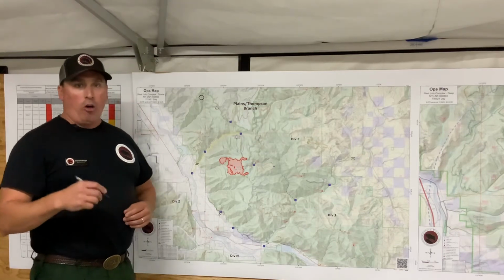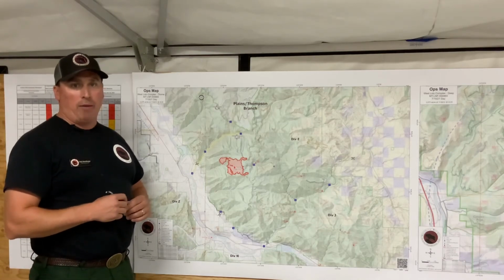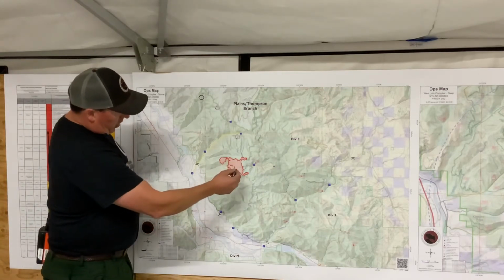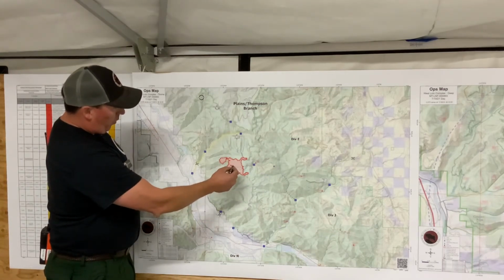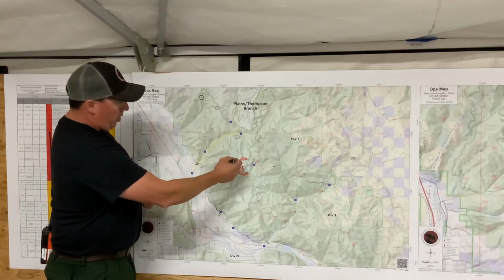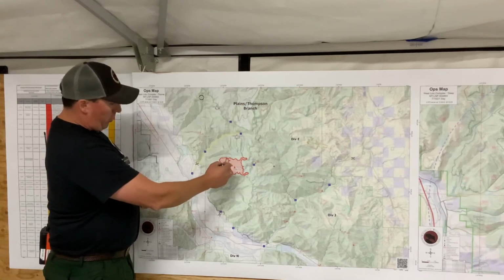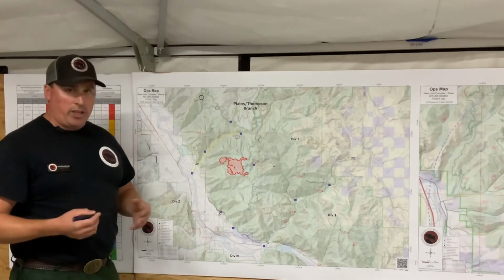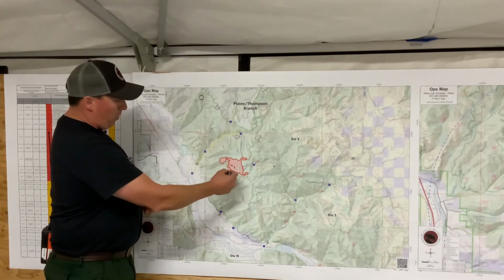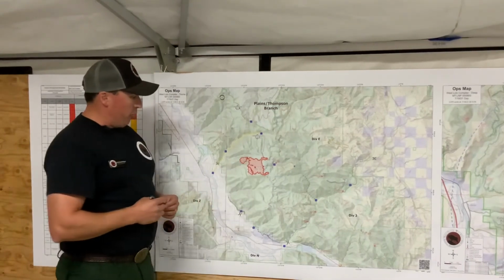So all the fire growth I did from a helicopter flight, looking at it, and I made some estimations based on that. The fire hasn't made any real significant moves. However, it is burning down into the Winnemuck Creek drainage, and it's also started to move down the slope a little bit towards the west. Once again, nothing significant, but the fire is slowly moving down the slope and moving around, but it's still contained within the main Thorn Creek drainage.